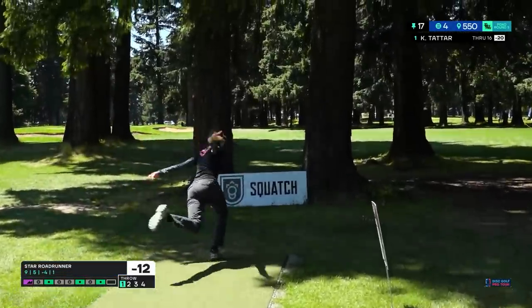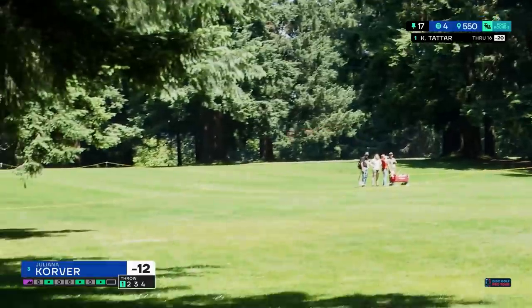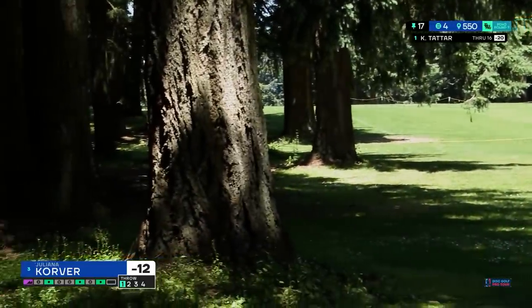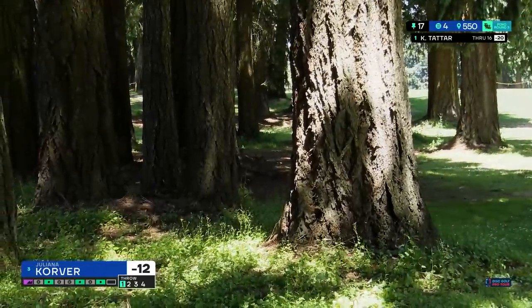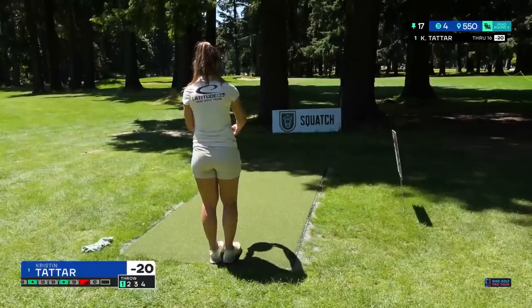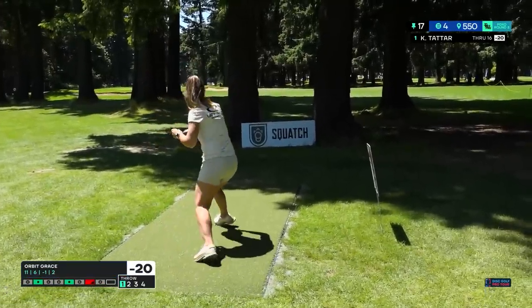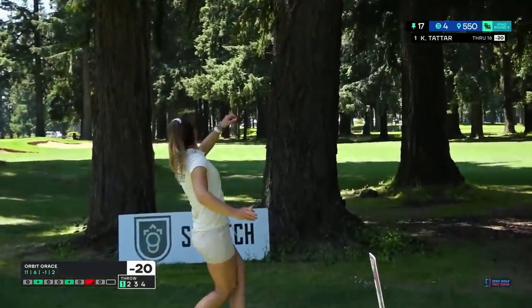Julianna working the Roadrunner here. Nice flippy disc and great line. As long as she's not right behind a tree, which she might be. I think the right side is slightly more blocked, but if you have a line, you can throw a nice chip shot backhand from over there. The gaps are just smaller.